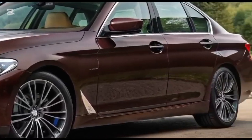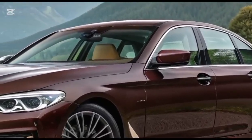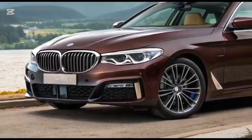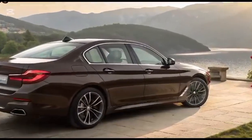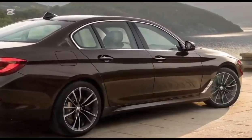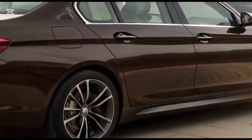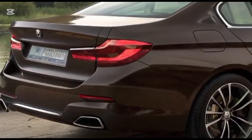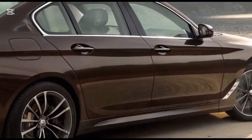It comes with multiple powertrain choices, including a 2.0-liter turbocharged four-cylinder engine that produces around 255 horsepower and a 3.0-liter inline-six with mild hybrid technology delivering up to 375 horsepower. For those seeking high performance, the M550i variant boasts a 4.4-liter twin-turbo V8, pushing out an impressive 523 horsepower. These engines are paired with an 8-speed automatic transmission that ensures smooth and responsive gear shifts.